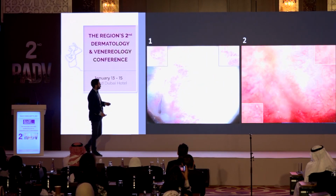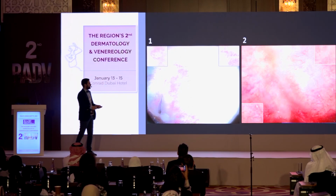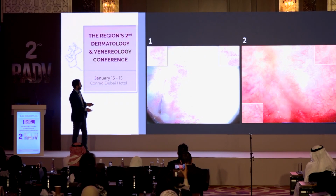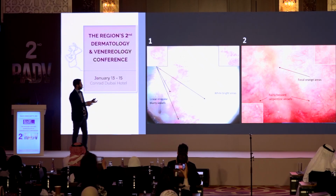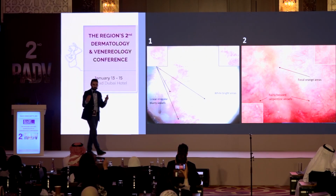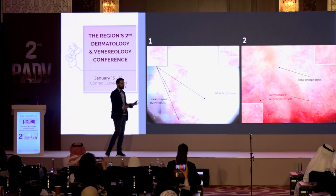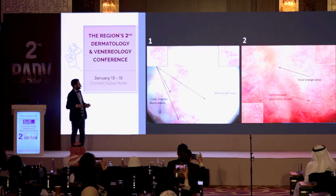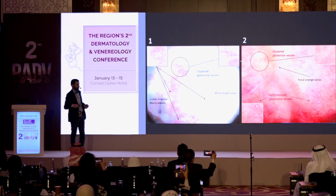Other two cases. So which color do we see here? White, bright white, a lot of it. Okay? On the right we have orange, and we have these linear curved vessels, focused vessels. So which is the diagnosis on the left? White, fibrosis, lichen sclerosus. On the right, orange color, Zoon balanitis. But we do have something else here. In both these cases, we have clustered glomerular vessels.